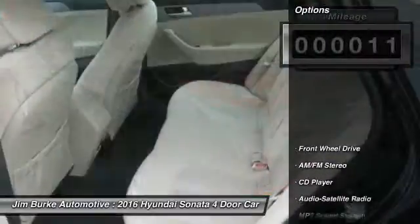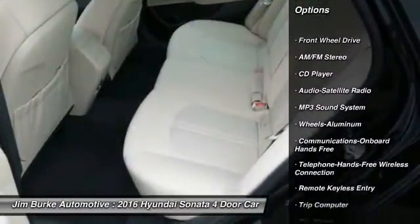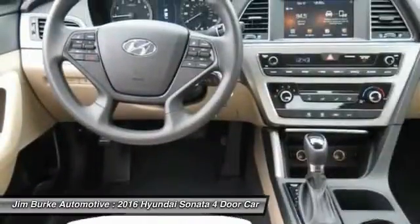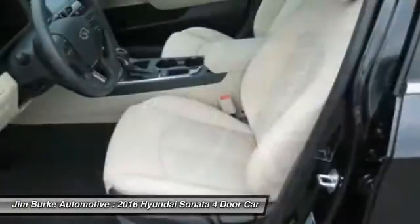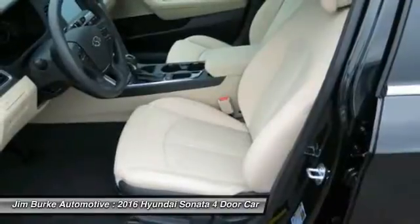Here are some of this vehicle's great options: traction control, anti-lock braking system, Bluetooth wireless data link for hands-free phone, power steering, air conditioning, front, cruise control, aluminum wheels, AM/FM stereo radio, FWD, hands-free communication.